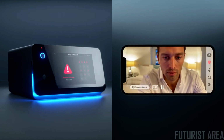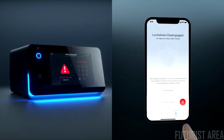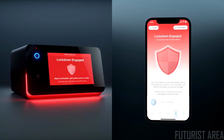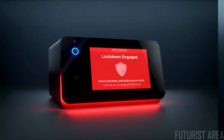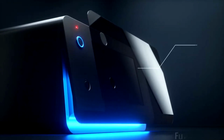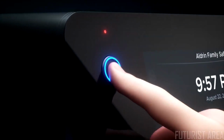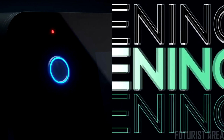Keep watch, and if you don't recognize who is on the outside, easily lock down your device, sound an alarm, and notify 911, all within the app. The door includes a massive 10-inch touch display and a 1mm thick tempered glass screen, equipped with an advanced biometric sensor that allows access from any angle.